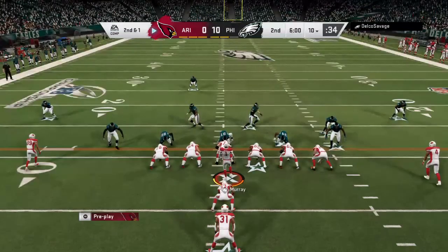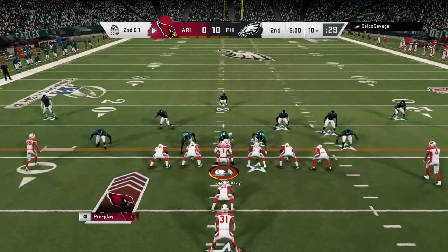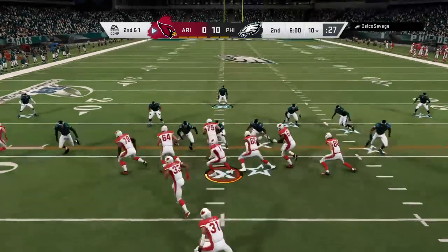Ready? 50 seconds to Mike. Let's go, defense. It's our time. 25, check 25, check 25.